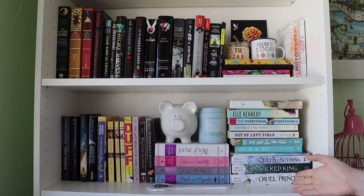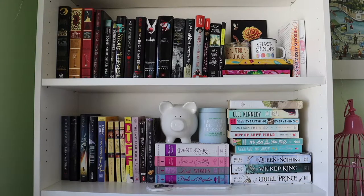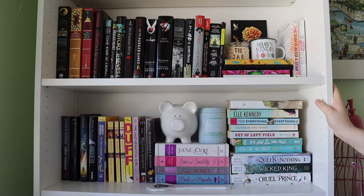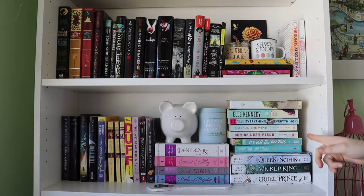We have the Cruel Prince series right here. The Cruel Prince, The Wicked King, Queen of Nothing. Great fantasy series. We have Hook, Line, and Sinker by Tessa Bailey. Okay romance. I liked it. It was fine. It's All in How You Fall by Sarah Henning. I love that book. It's super cutesy.